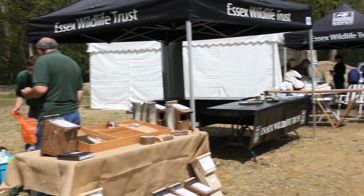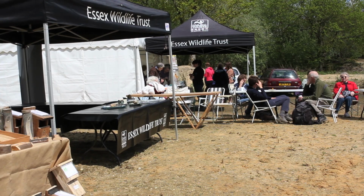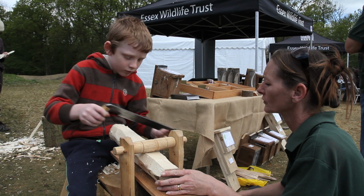There's effectively a three-way agreement to manage the site. That's with Cockaynes Wood Trust, Essex Wildlife Trust and Brett Aggregates. And Brett Aggregates are financing the management of the site as part of the lease agreements. So that's how we'll be managing it going forward.